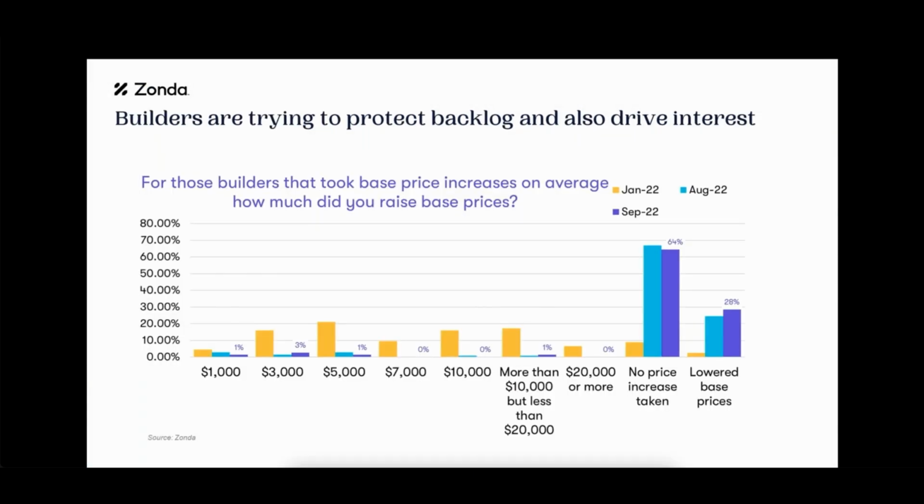When you look at pricing, it becomes a really interesting story because remember what we talked about, the first slide that we talked about, which was preserving backlog. We know how important that is for the massive number of units that are under construction right now. We'll talk about that in a moment. But we know that builders are also saying, okay, if incentives aren't enough, we also will do some changes to pricing to help drive demand.